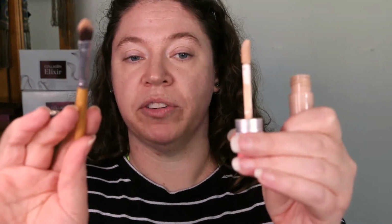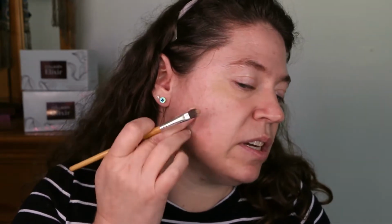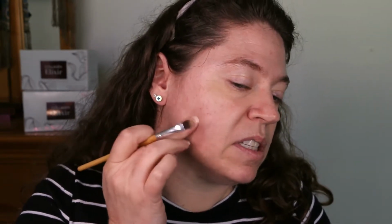And instead of just dabbing this right on my face in those troubled areas, I'm gonna take a brush right here, and I'm gonna just pull some of that concealer off and then use the brush and my finger to smooth it on. It's not going to cover everything fully. I'm not looking for it to. I'm just looking for it to cover up the major color differences here, just so these areas don't stick out.